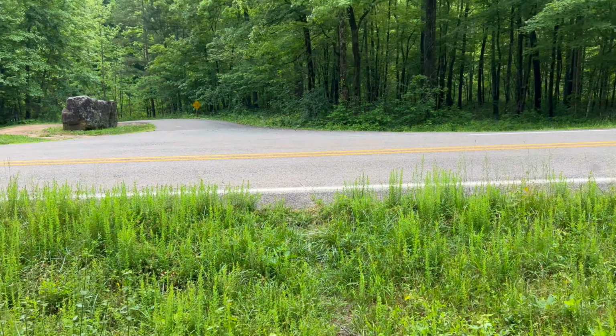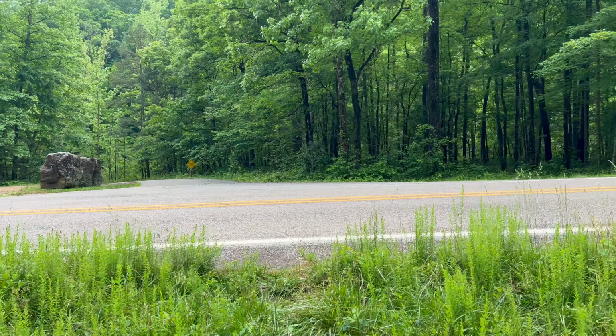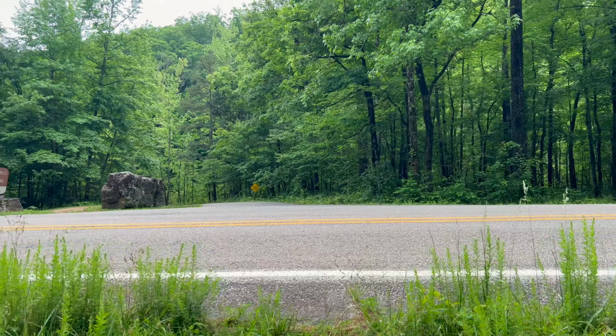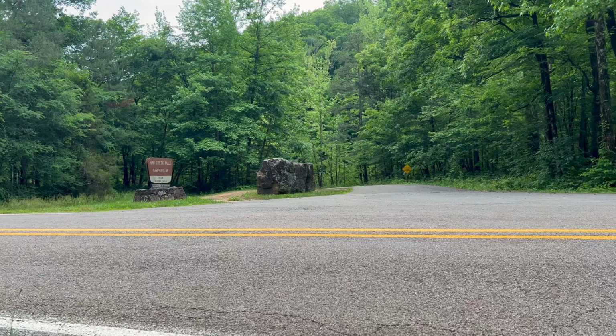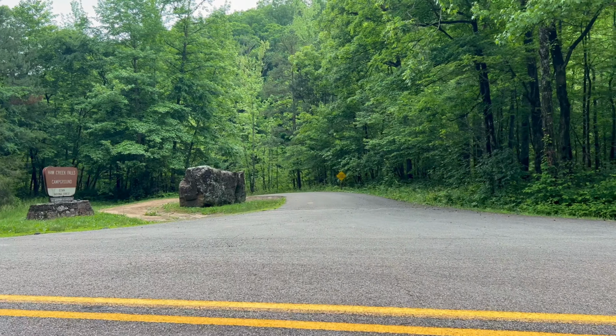At 8.4 miles, we have Highway 123. So we are going to cross here because this is the Haw Creek Falls campground with Haw Creek Falls, which is where we're going.